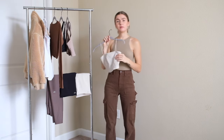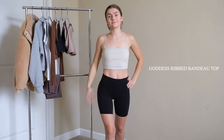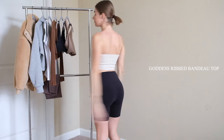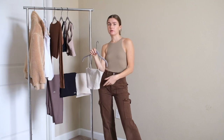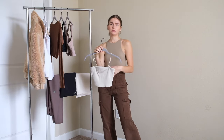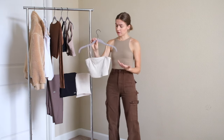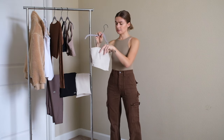This top, it's been my favorite. I love it a lot. I wear it under my long sleeve t-shirts, under the blazer, and I wear it with bike shorts to go to yoga or something like that. But at the same time, I wear it multiple times with trousers and heels, and it is very multitasking. Again, the color is very sweet and nice.